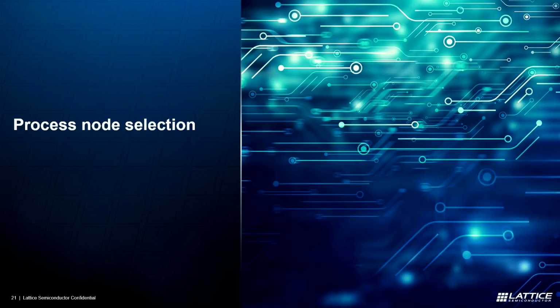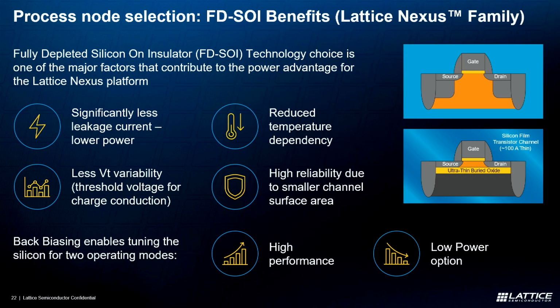Okay, now going to the process node selection. So for our Nexus devices, for example, we chose FD-SOI technology from Samsung. And what you see here, this is bulk silicon process with such a big silicon channel. And compared to that, this is FD-SOI technology with such a small silicon channel. So this orange part that you see, I hope it is also nicely visible, the orange part is the silicon channel. And then on FD-SOI technology, this silicon channel is sealed with an ultra-thin buried oxide layer.